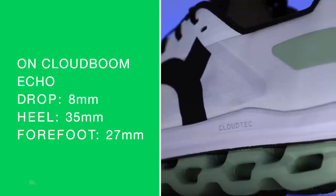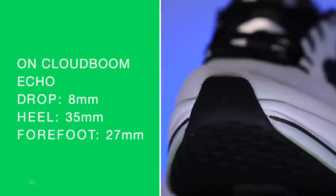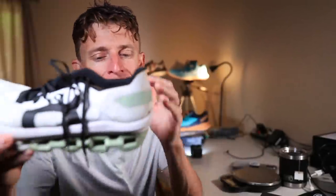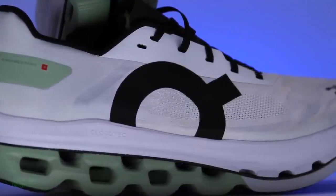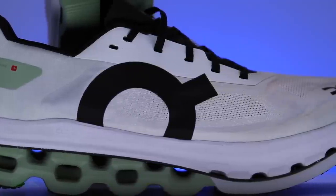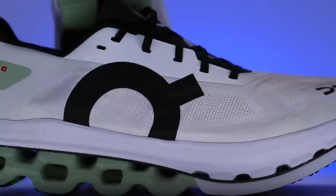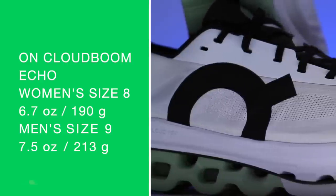Looking at an 8 millimeter drop from heel to toe, 35 in the heel, 27 in the forefoot. All right, for a high stack height, not a maximalist stack height, which is very interesting given their configuration of the midsole. I wouldn't even put it into the maximalist category. If they would ever create a maximalist shoe, I don't know. But anyway, it is falling into the high category. Women's size 8, men's size 9. And let's confirm in my size.